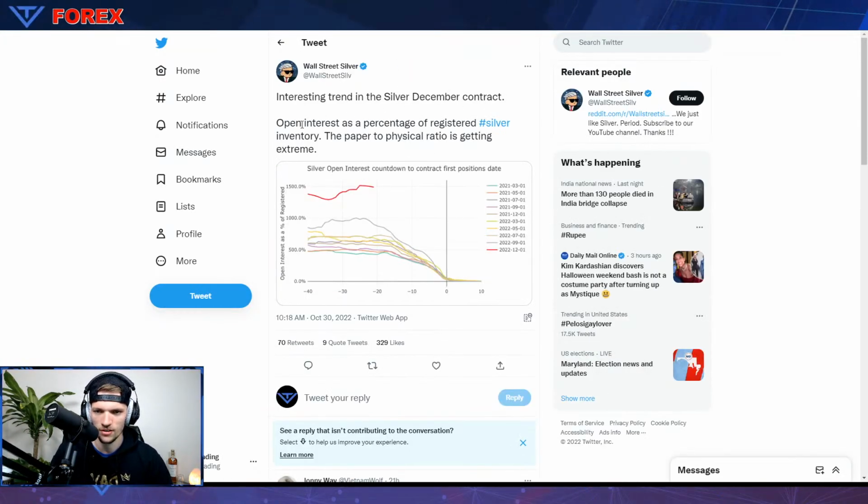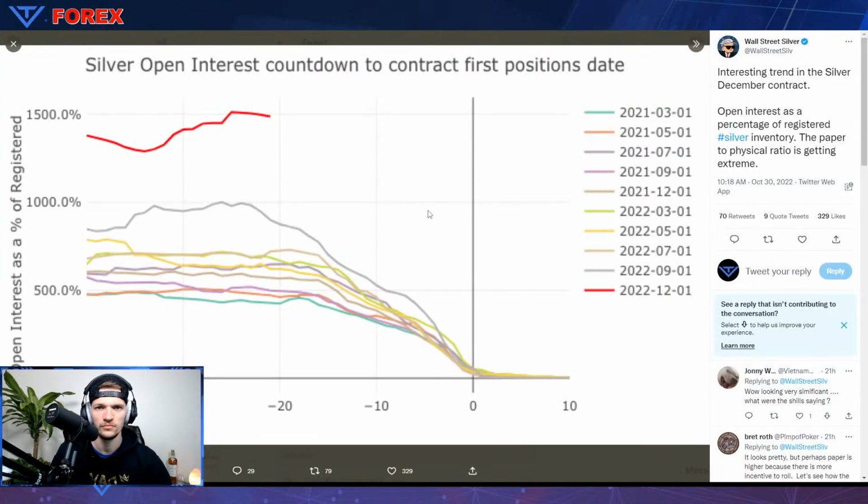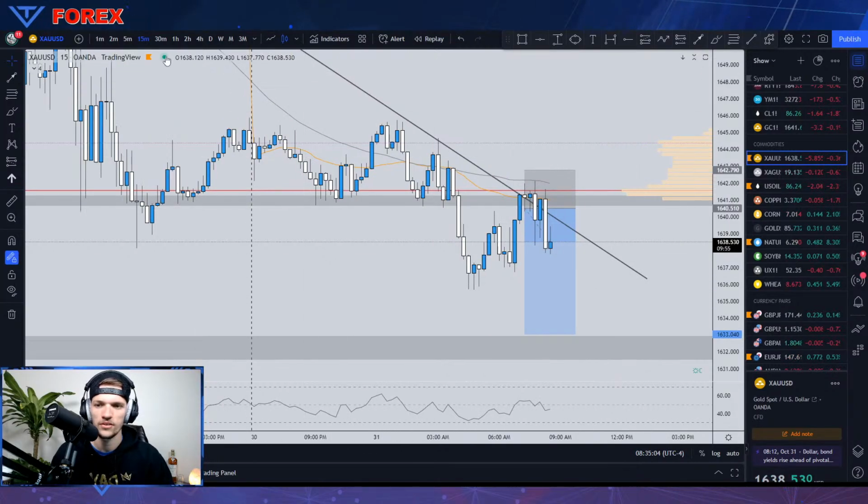Silver December contract open interest as a percentage of registered silver inventory, the paper to physical ratio. Open interest as a percent of registered. Wow. Wow. Holy cannoli. That's actually pretty crazy. I didn't realize how extreme it was. That's interesting. Very interesting.